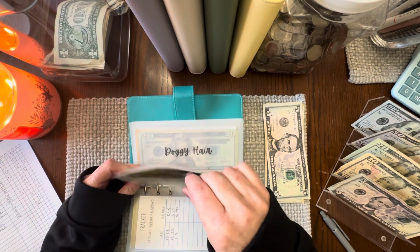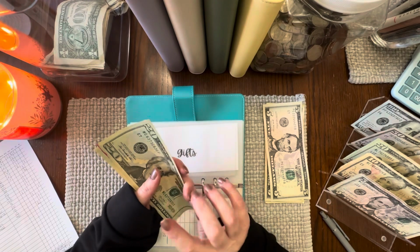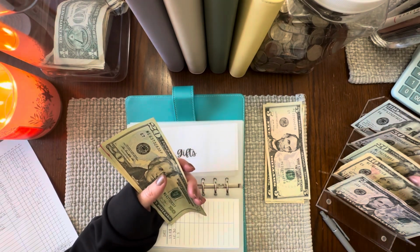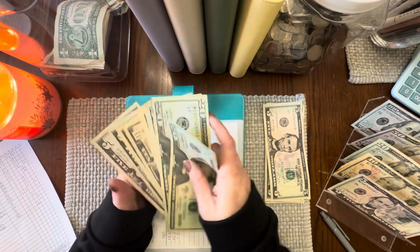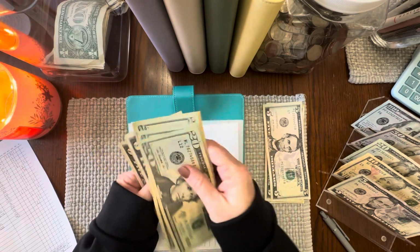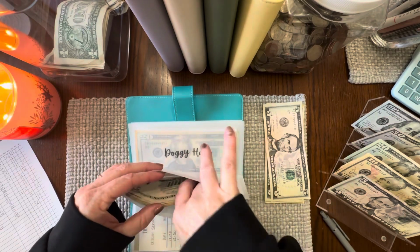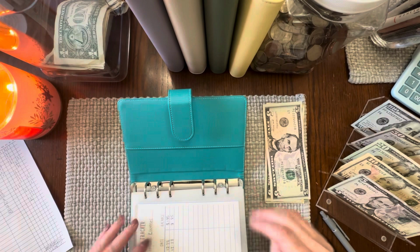It's getting 25. We have a birthday coming up next week, so some money will be coming out of gifts. It's getting 25, a 20, and a 5. So gifts now has 20, 40, 60, 70, 80, 90, 100, 110, 15, 20, 25, 125 in gifts. All right, and that is all on this binder.